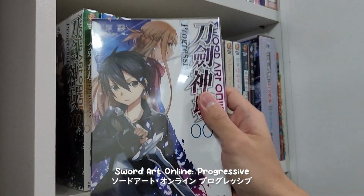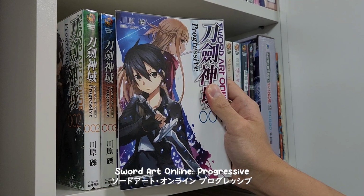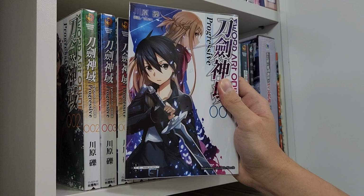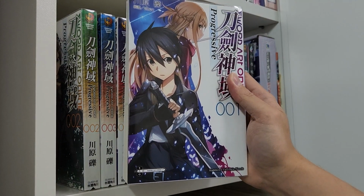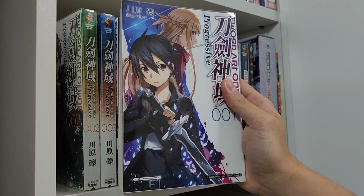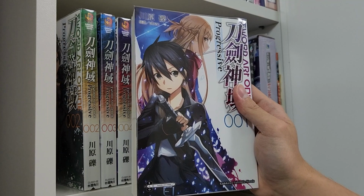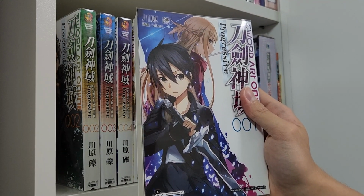Moving on to the third shelf, we have SAO Progressive. This is an alternative version of the main SAO story. It covers all the events that happen in Aincrad from the first floor all the way up to when they finally clear the game. Luckily, the book is written in a way that allows you to jump in at any point. The whole series is full of interactions between Kirito and Asuna, and I like how funny and cute they are. You get to see how their relationship develops, and I personally enjoy it a lot. Although I have to admit that sometimes the story can feel a bit too long.